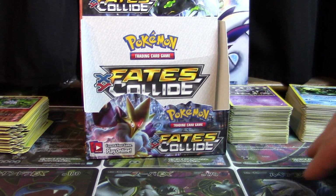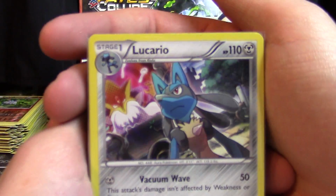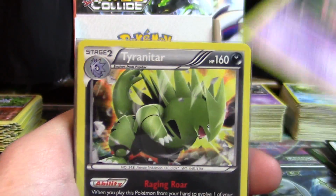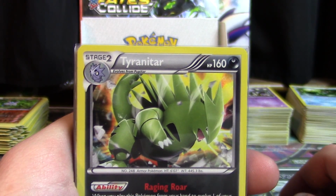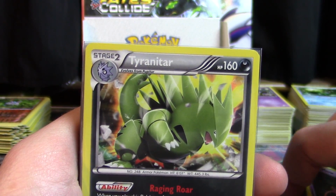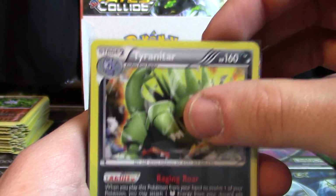Okay, so this is what I got for pulls, I guess. Holographic pulls in this booster box were Lucario, White Kyurem, Delphox, Mew, and Tyranitar. Despite there being 36 packs, there's actually fewer holos than you tend to get out of a Japanese box. It's usually around 6 or so.